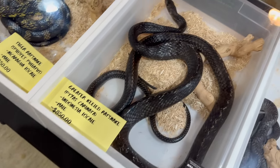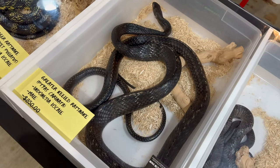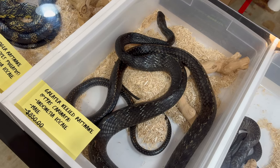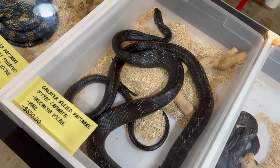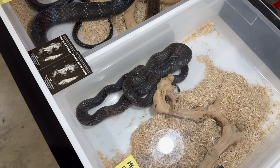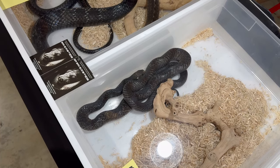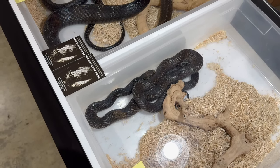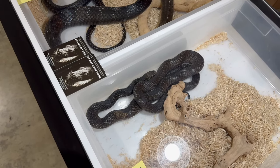I have one big Pituophis carinata male who probably will shed tonight, but a lot of people are already taking a look at it. I also have one female captive bred Drymarchon. This one is a Sonoran rubidus, a white belly, and it's a female. Been in my facility already for some time.